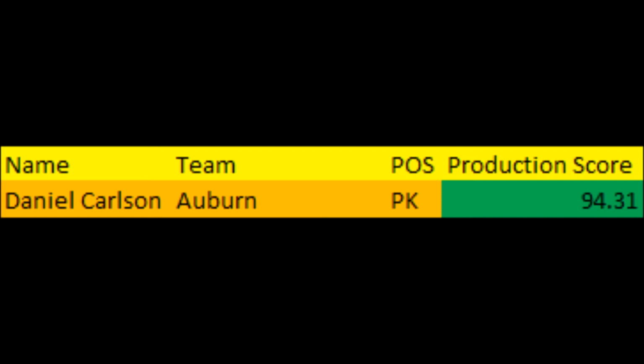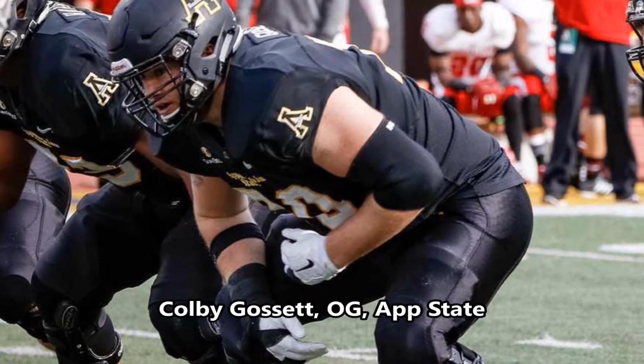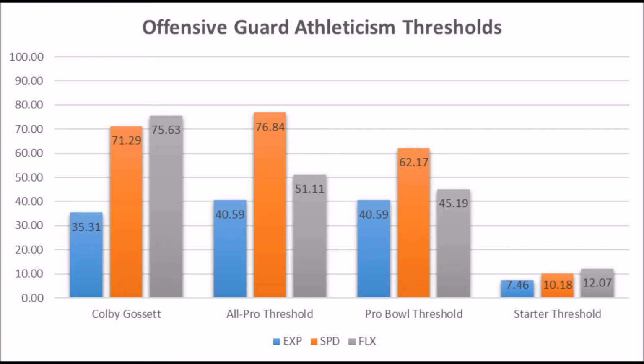at the college level. Then, of course, we get to Colby Gossage, offensive guard out of App State. When you get to his athleticism traits, 35.31 in terms of explosiveness, 71.29 in terms of speed, and 75.63 in terms of flexibility for his size. Doesn't quite have all-pro or Pro Bowl potential because of his explosion traits, but definitely has a pretty good shot to become a long-term starter.